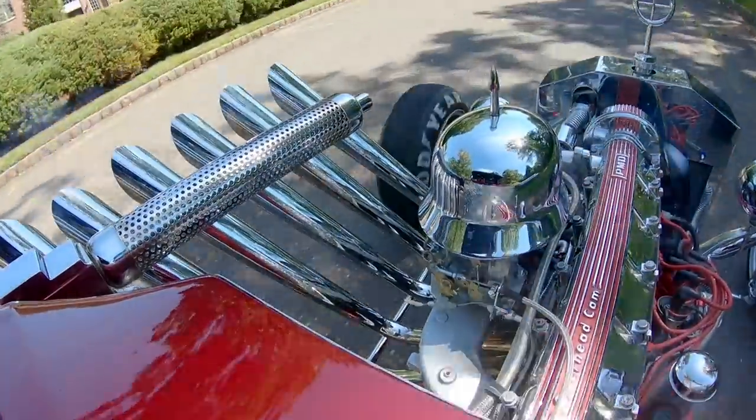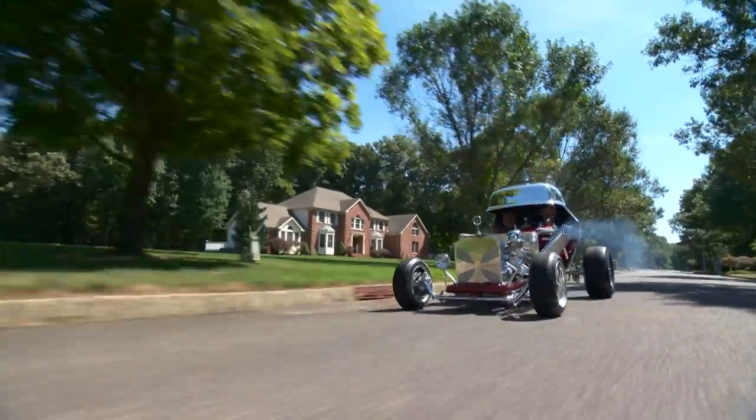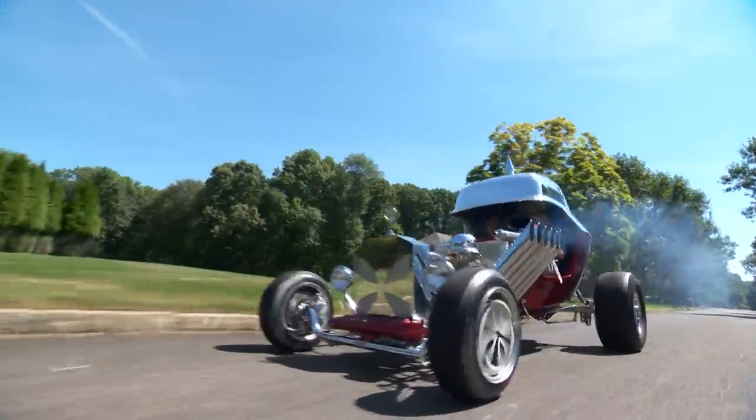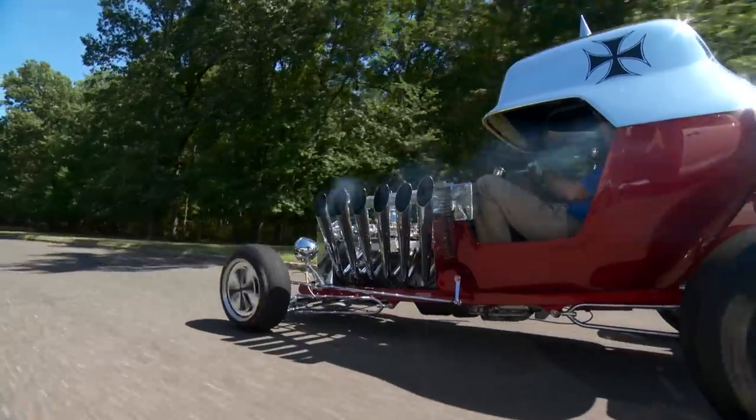I'm in a World War I aircraft. Yeah. Just in case you need a grenade, I'll pull the pin for you. Well, all the smoke is like, we've been hit! We're going down! It almost feels like we're up in the clouds. We're making our own clouds.